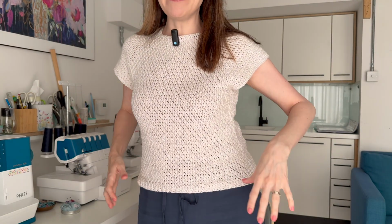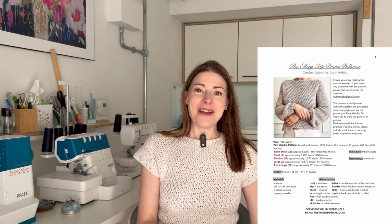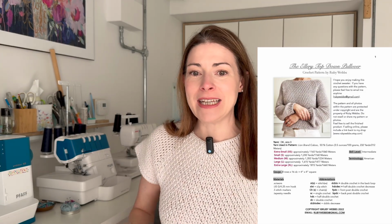Speaking of small improvements, who recognises the top that I'm wearing? This is a top I crocheted. It is the Ruby Webs Ellery sweater, and I just left off the sleeves to make it a summer top. But I've made the Ellery before, a teal version.